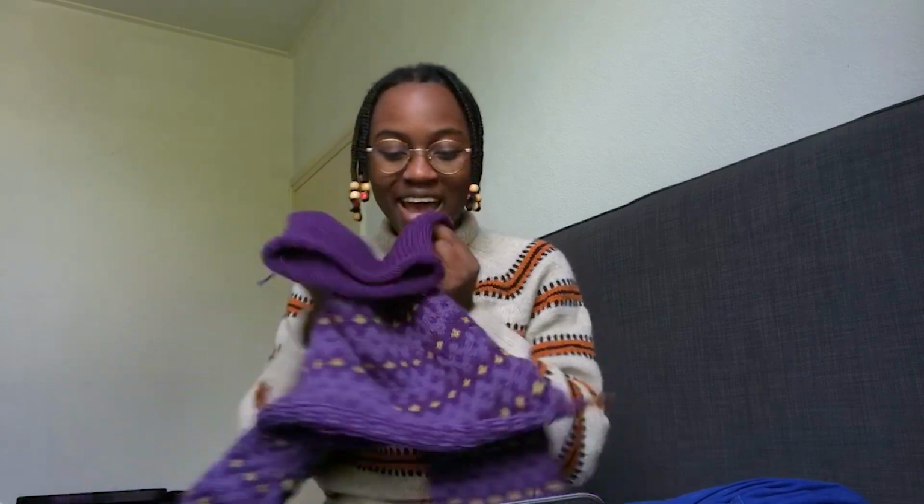I'm so happy that I gave this technique a go, because I've seen it mentioned a lot in vintage knitting and crochet patterns, and it's my new favorite blocking technique. So I'm very happy with that. And I think that's all I have to say with regards to the Inge sweater. Moving on to the bikini top.